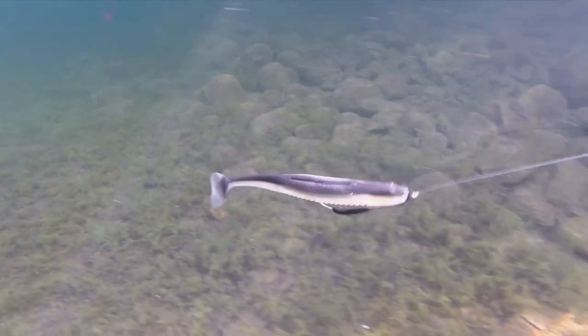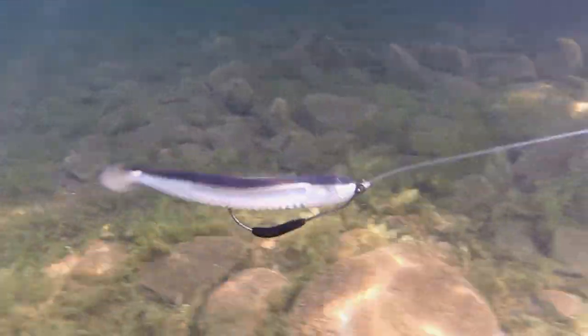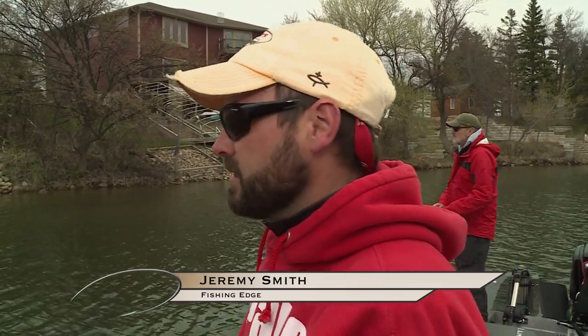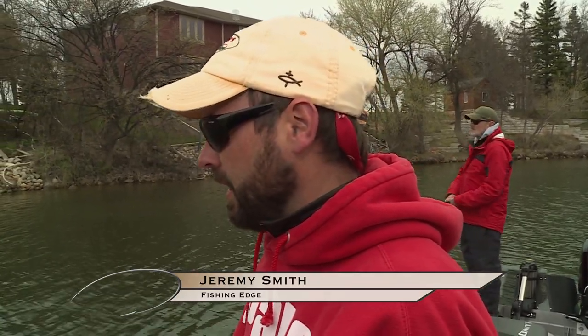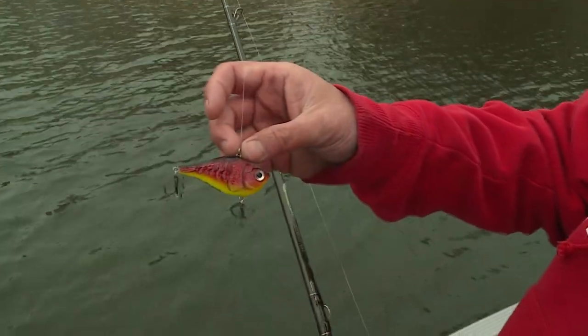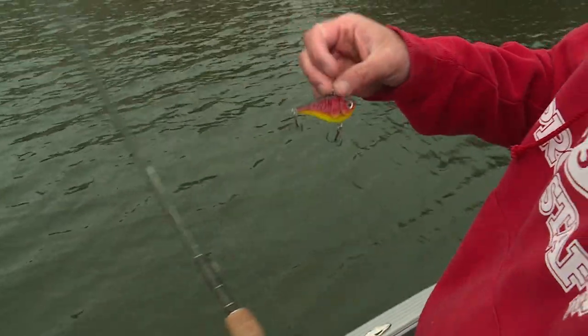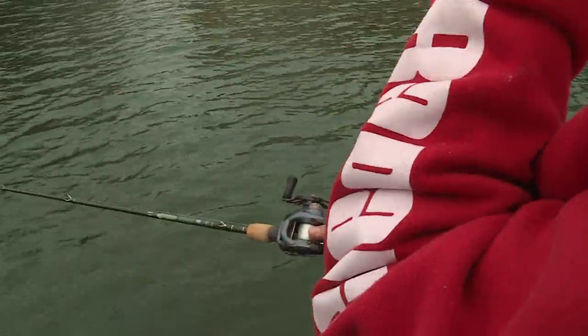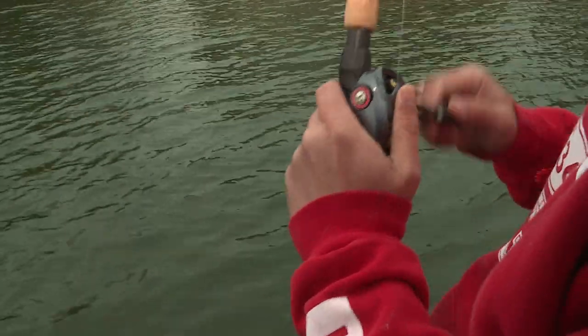Power fishing can really be as simple as just cast and wind, reel it in and catch fish, and it does work. But with fishing, there's always little subtle secrets to it. Now what I'm throwing right now is the lipless crankbait, the Rapala Rip'n Rap. This is one of my favorite all-time lipless cranks. And the thing that I love about this bait so much is how versatile it is in covering water.